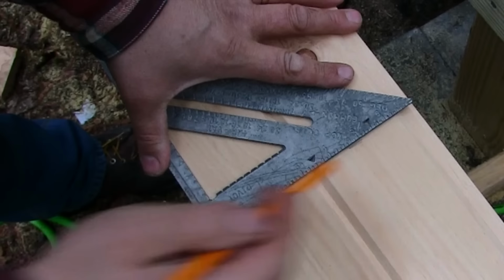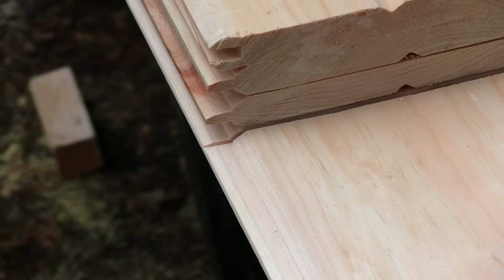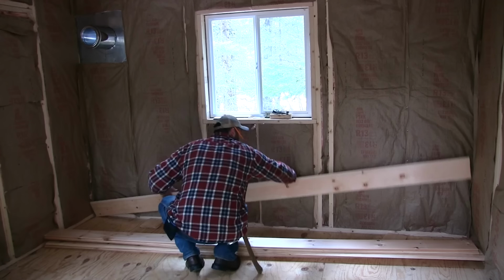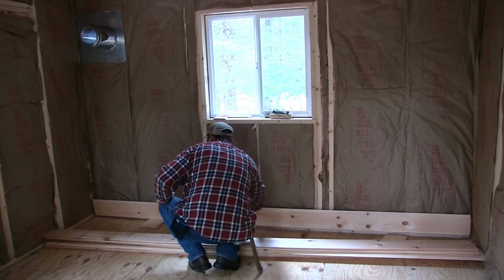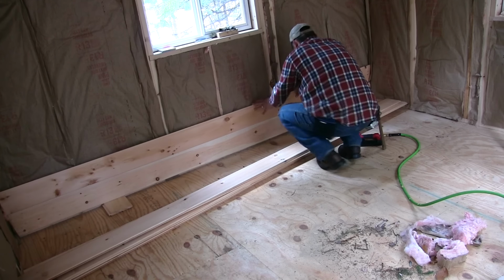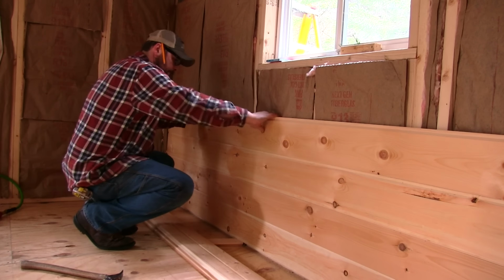I've been looking forward to doing tongue and groove for quite a while now. I actually bought this tongue and groove probably 10 days ago, and it's been sitting here on the deck, and I've been worrying about it. Rain and snow, and I just want to get it on the wall, because I hand-picked every piece of this, and it wasn't easy finding 45 good pieces.